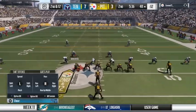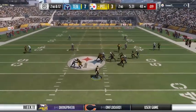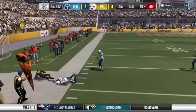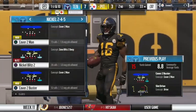Again, we'll see the pistol here. Now they'll throw here out of the gun. He's got time in the pocket. Wide open receiver, complete. 15 yards through the air and a first down.